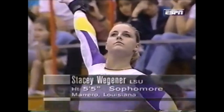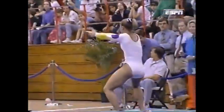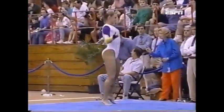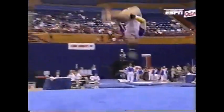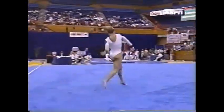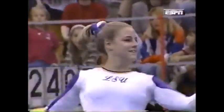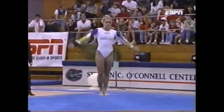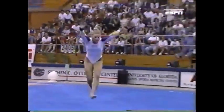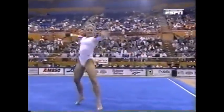Stacy Wegner now on floor. Now her coach says she has enough raw talent and determination to become not only a consistent performer, but for LSU, a national competitor. With back to the double pike. A bit of a low landing there. Sets up for the second tumbling pass, handspring front layout, front layout. Two difficult skills in a row.